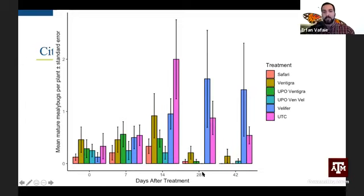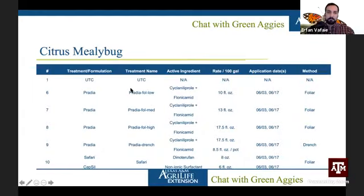So we just skip to day 48. You can see untreated control right here. You can see Velifer doesn't seem to work very well, but Safari works very well. Ultra pure oil Ventigra works very well. Ultra pure oil Ventigra, then Velifer rotation also seems to work really well. So our second set of treatments here involved Pradia, either as foliar applications, those 3 rates of the foliar applications, or as a drench insecticide.